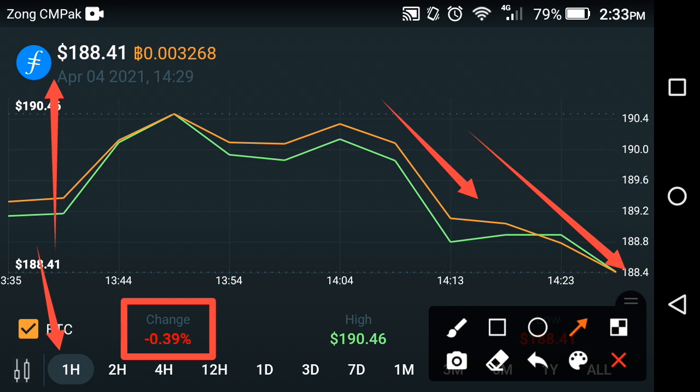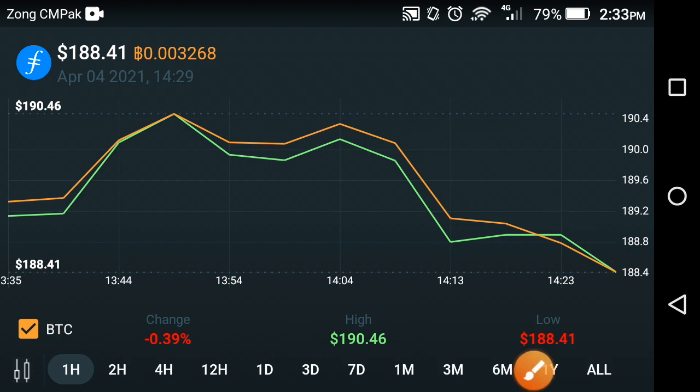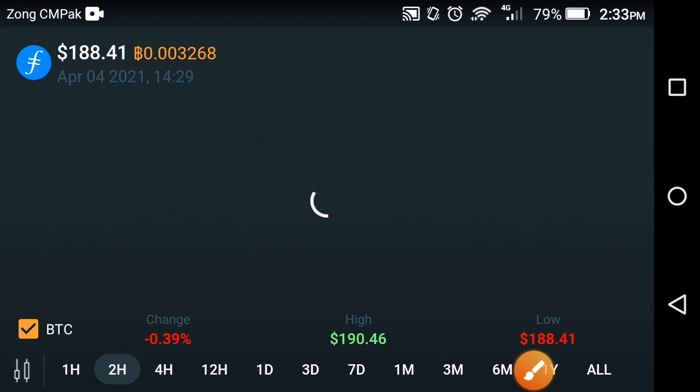Now if we see the average change of Filecoin, about negative 0.39% change occurred in Filecoin, and about $190.46 is the high price of Filecoin in the last 1 hour. Now let's see the price prediction of Filecoin in the last 2 hours.